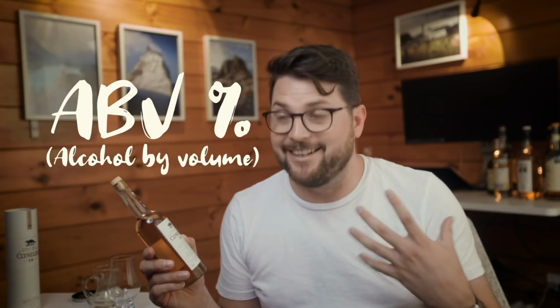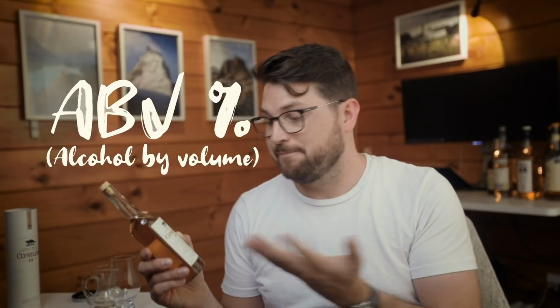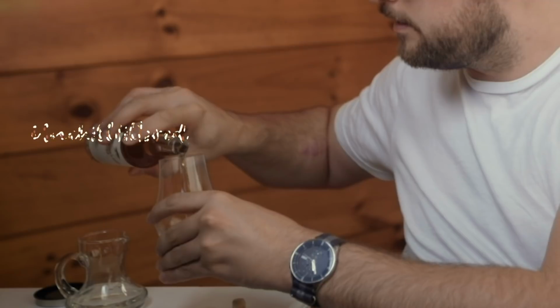The ABV is at 46%, my favorite ABV, really good. It means you're getting a lot of flavor out of it. And also, I think it's an underrated whiskey as well. I don't think too many people have tried this whiskey, but it's a really good hidden gem, which is why I want to share it with you, and it definitely deserves to be called my top whiskey of 2020. It's also natural color, unchill filtered, but let's just try a little dram.